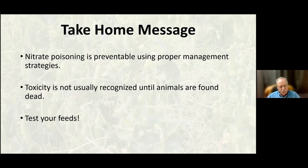You need to let the animals acclimatize. Rumen bacteria will change after 3 or 4 days. So the population makeup will change, which makes the animal better able to handle it. With the change in bacteria, they can digest the nitrates better, therefore less of a problem. The second thing that happens after being exposed to nitrates for 2 weeks is that the bone marrow will produce more red blood cells.